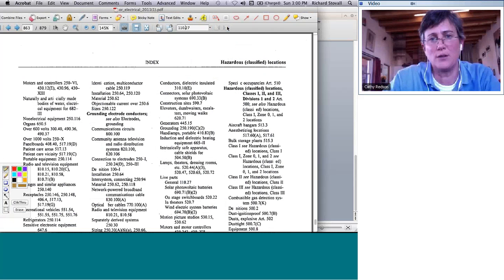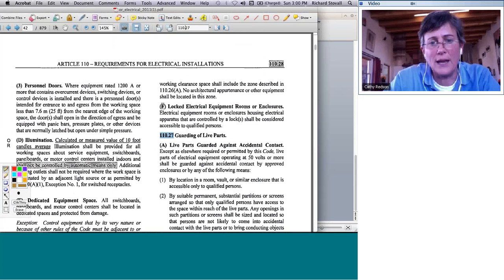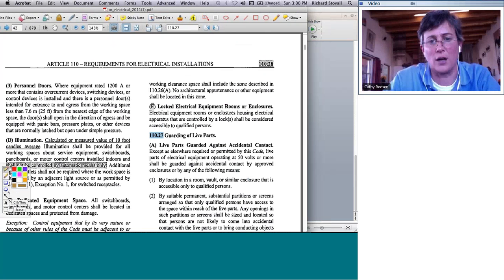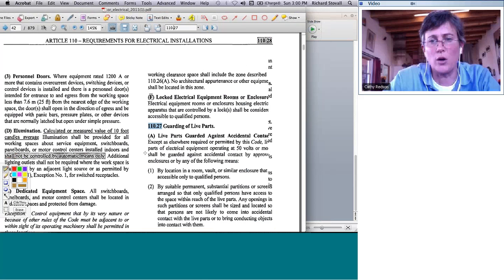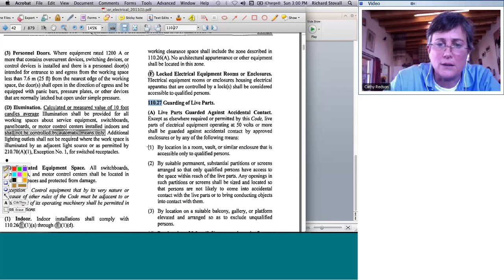Let's find it. I happen to know it's Article 110.27, and here it is. Here's what it says: Live parts guarded against accidental contact. Except as elsewhere required in the code, live parts of electrical equipment operating at 50 volts or more shall be guarded against accidental contact by approved enclosures or by any of the following means.